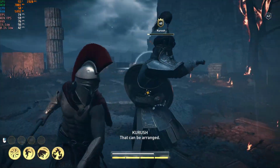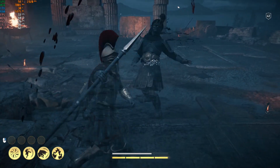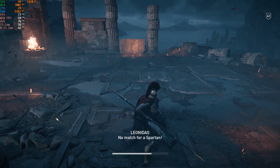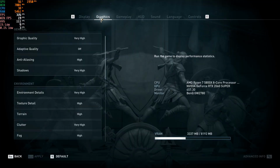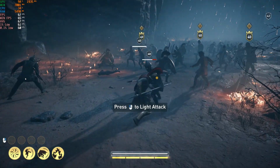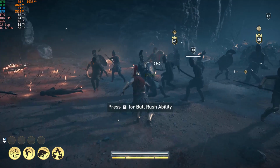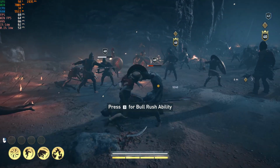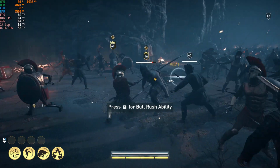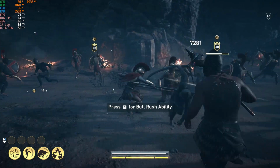In Assassin's Creed Odyssey, with graphics set to high, we get an average FPS of 67, 44 FPS in 1% low, 20 FPS in 0.1% low, and CPU usage averaging about 30%. When graphics are set to very high, we get an average FPS of 64, 31 FPS in 1% low, 20 FPS in 0.1% low, and CPU usage averaging at 40%.